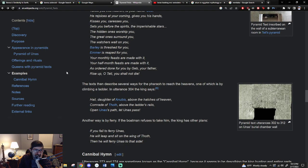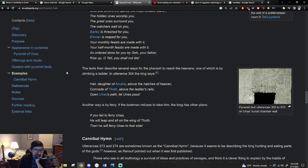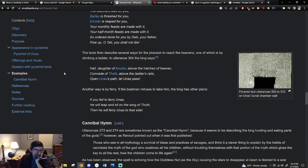The text then describes several ways for the pharaoh to reach the heavens, one of which is by climbing a ladder. Hail, daughter of Anubis, above the hatches of heaven, comrade of Thoth, above the ladder's rails, open Unus's path, let Unus pass.